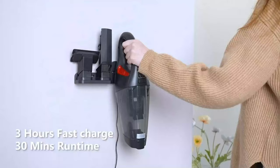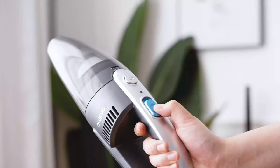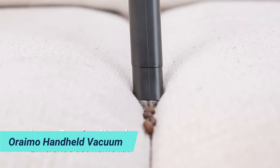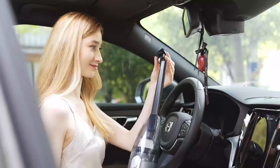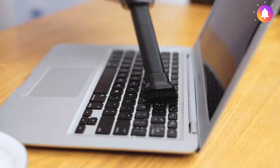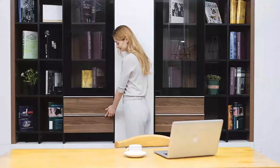Nine number is Oraimo Handheld Vacuum. The Oraimo Handheld Vacuum is a powerful and ultra-lightweight cleaning tool that is perfect for use in a variety of settings, including homes, cars, and upholstery. This cordless hand vacuum is designed to provide a fast and efficient cleaning experience. With a powerful suction that can easily pick up pet hair, dust, gravel, crumbs, and other debris. One of the standout features of the Oraimo handheld vacuum is its lightweight design, which makes it easy to maneuver and use for extended periods without causing strain or fatigue. It is also cordless, which provides even more flexibility and convenience during cleaning tasks. The Oraimo handheld vacuum is rechargeable, and its 3.5-hour fast charging feature ensures that it is always ready to use whenever you need it. It comes with a range of attachments that can be used to clean different surfaces.